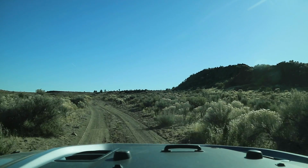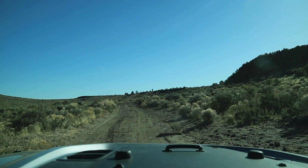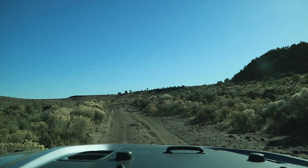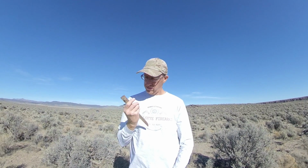Just a few miles further up the road, I decided to make my first stop, take a short hike, and investigate a place that I thought had the potential to be an old homestead site. Well, I didn't find any sign of an old homestead, but I did find my first unexpected treasure of the trip. Oh, interesting. There's an old knife laying on the ground right there. Wonder how long that's been laying there in the ground. Brass pins, old wooden handles. Let's see what else I can find around here.